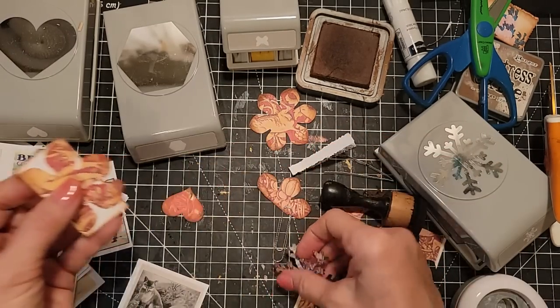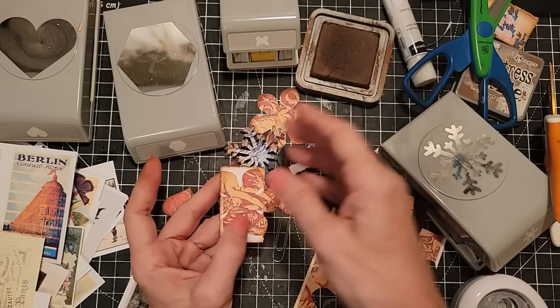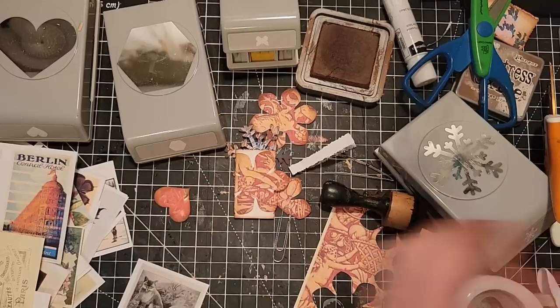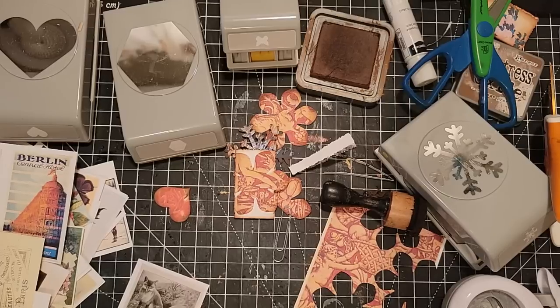I guess I have a secret fear that one day there will be no paper, because everything's going to be digital and paper will be gone. And I have a hard time with that. I do. So maybe that's why I'm collecting all these old papers.